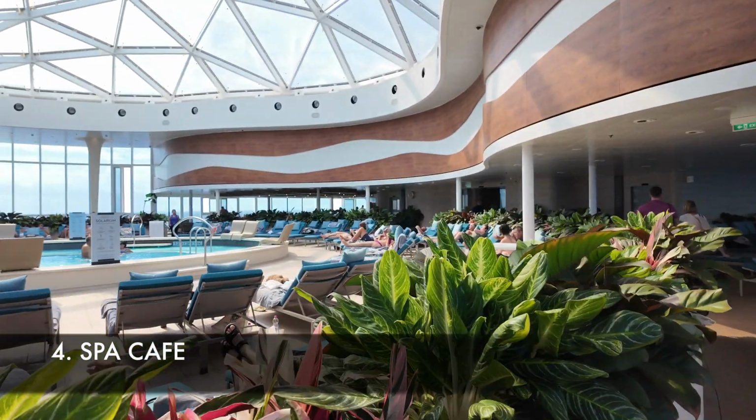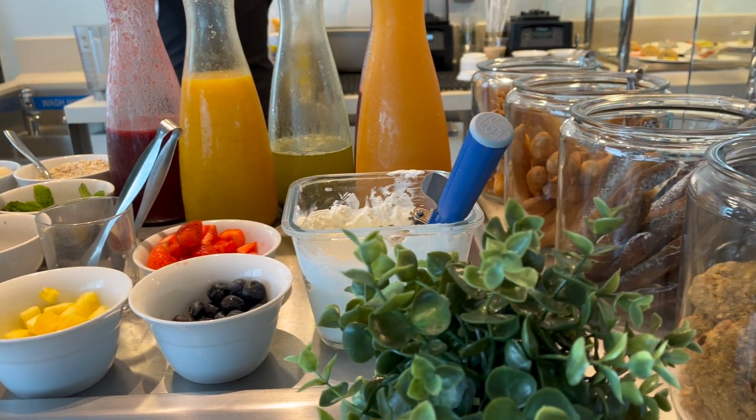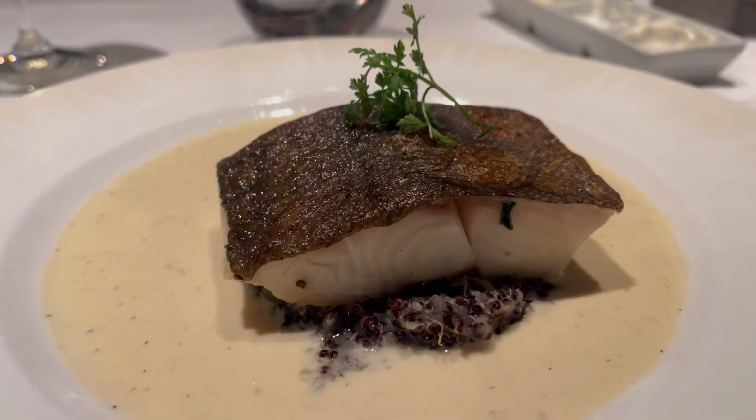At number 4 is the Spa Cafe. The food here is fresh and full of flavour, but it would be better if it was open for longer at lunchtime. Now moving into our top 3, at 3 is the Cosmopolitan main dining room. We found the service here to be prompt and a nice choice on the menu.